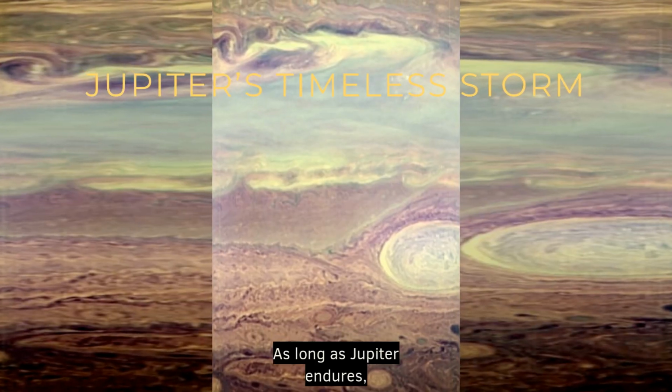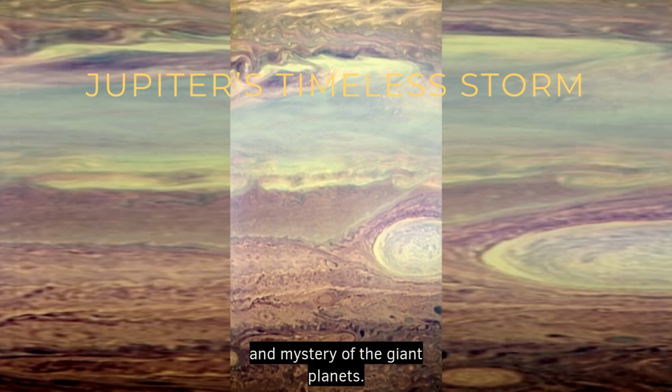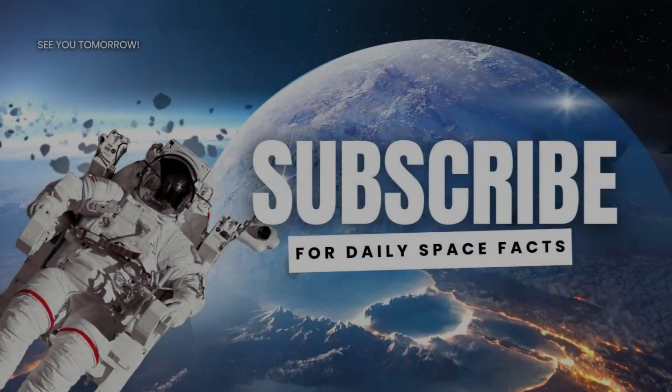As long as Jupiter endures, its Great Red Spot is a reminder of the awesome power and mystery of the giant planets. That's your Cosmic Bite for today.